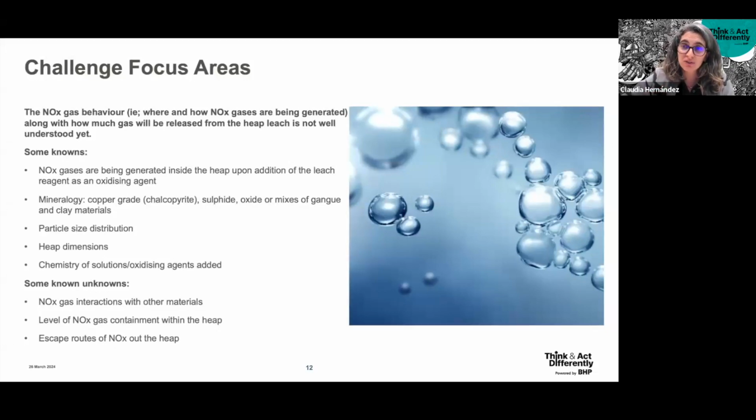But we do know a lot of things. For the chemistry, we will know how much gas will be created. We will know the mineralogy, the copper grade, sulfide-oxide mixes, what we decide to put in the heap leach, the particle size distribution that we will have, the heap dimensions that we're planning to have, and the chemistry of solution and oxidizing agents added to the process. As I mentioned, there is still a lot to learn yet, and we have some testing facilities that we are using to learn more about this challenge, and hopefully you can help us to find new solutions to manage these gases.